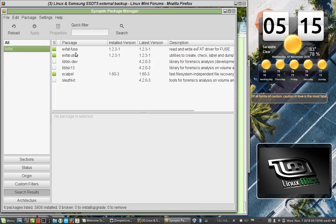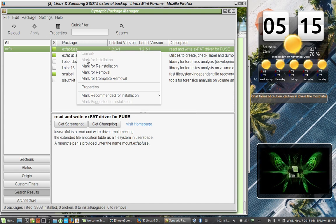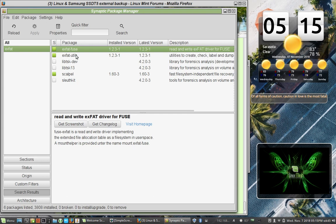And as you can see, there are two packages directly related to the exFAT file system, exfat-fuse and exfat-utils. You just click on one, right-click it, and mark it for installation, and install them both.